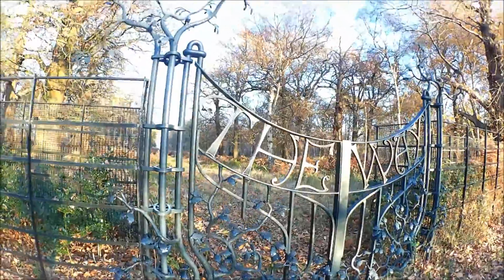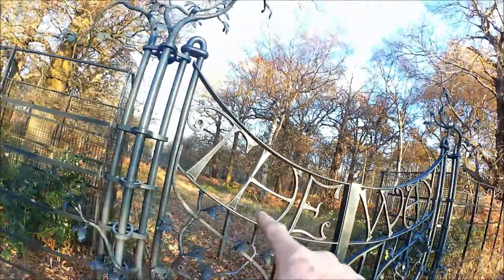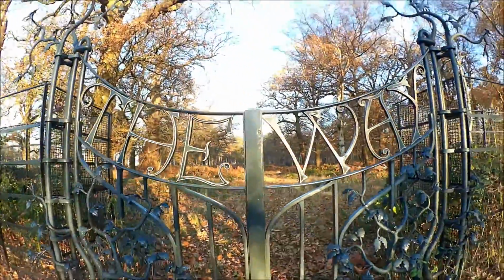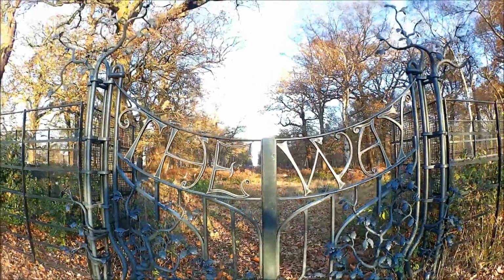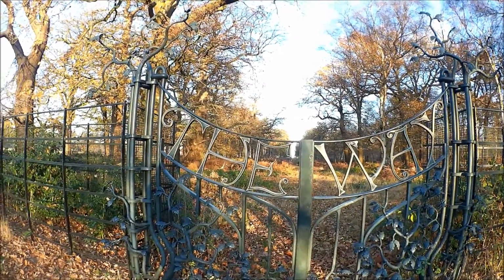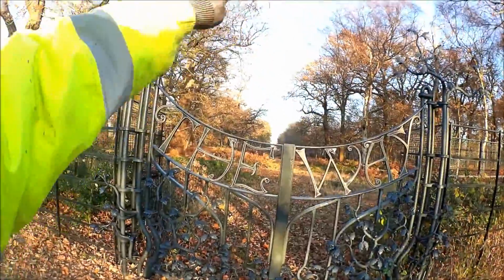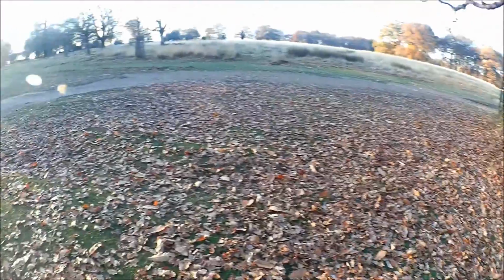So these were installed in 2012, and it's got the way written across it. This is a protected vista all the way down to St. Paul's Cathedral. Although there's a dispute at the moment because people have built within the vista, which is supposedly protected. But the whole idea is that this all encircles St. Paul's in the background. So this is in Richmond Park in London.